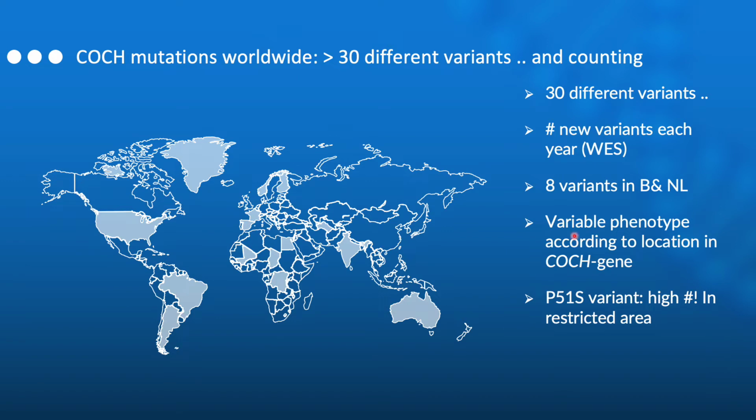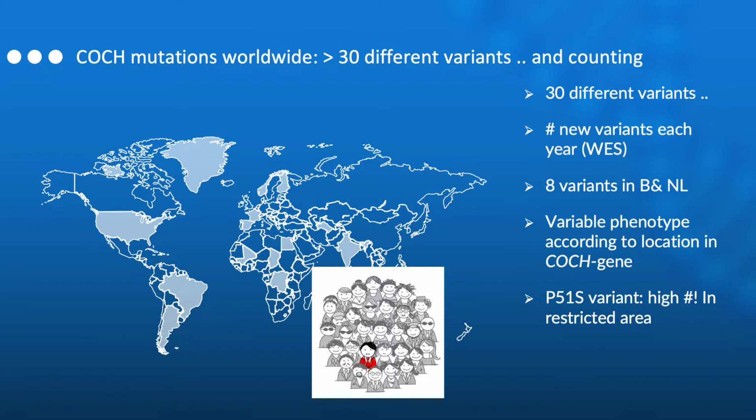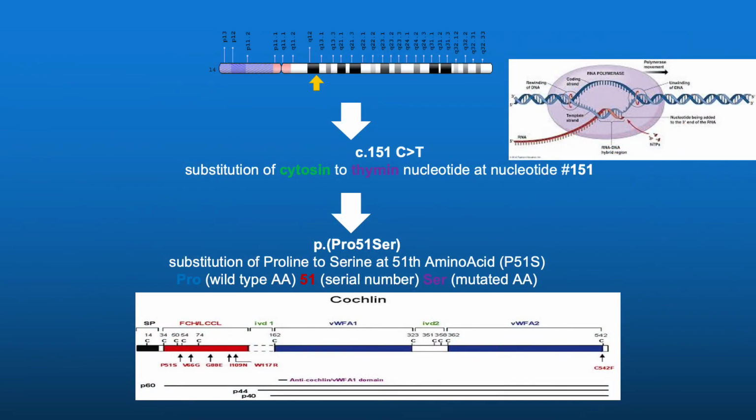COCH mutations are very numerous. Nowadays, more than 30 different pathogenic variants have been identified on all 5 continents. Every year, new variants are being discovered thanks to effective sequencing techniques. Only in Belgium and the Netherlands, we know 8 different variants. Depending on the location of the mutation in the COCH gene sequence, the phenotype can be variable. However, the P51S variant is an important one, since there are very numerous carriers living in this very restricted area, Belgium and the Netherlands. So in our region, it's prevalent.